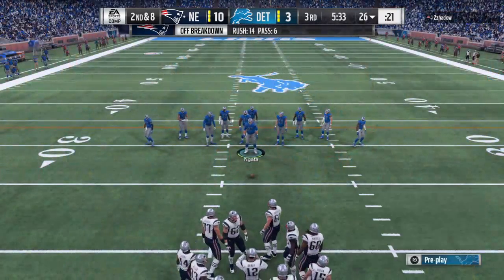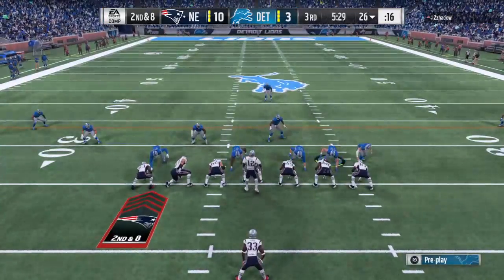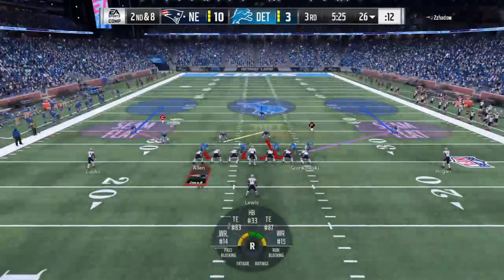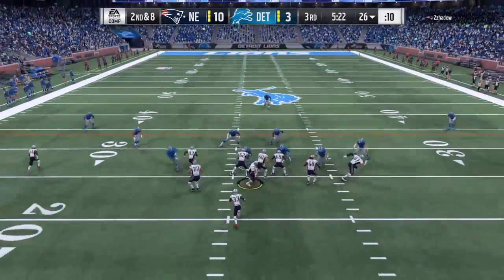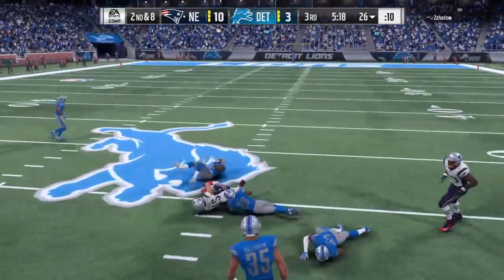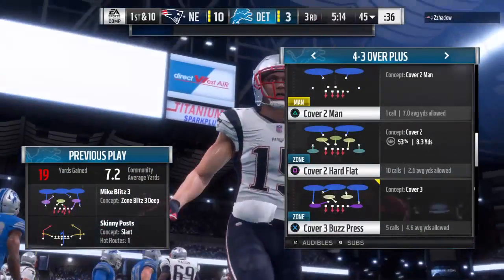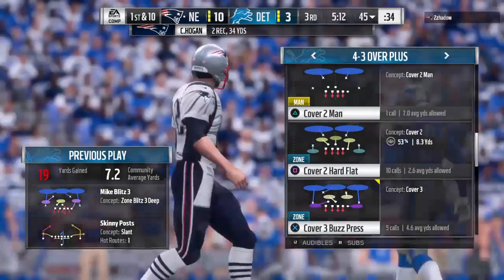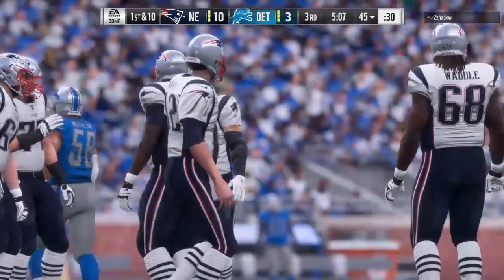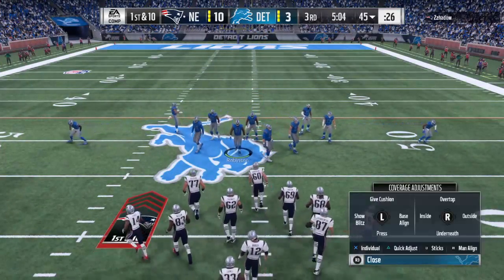See if they stay on the ground for 2nd down. Here's Brady. And right side caught, Hogan. And a big tackle there as the defender runs right through it. And the play goes for 19 yards, gives him a new set of downs. So the offense has it 1st and 10.